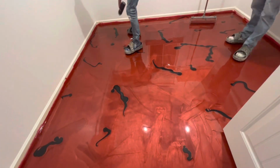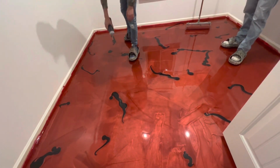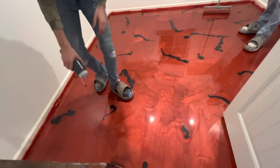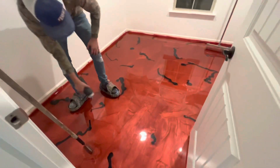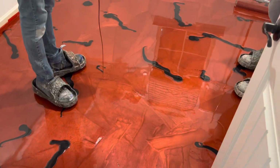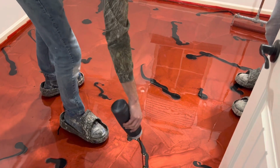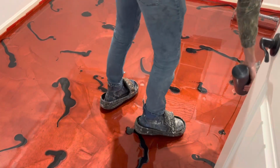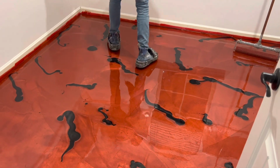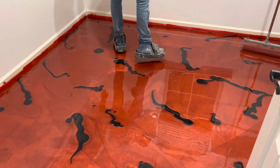These guys went around the entire closet, putting small amounts of the black accent color on the floor, kind of like little half moons, little shapes and sizes. They knew exactly what they were doing. At this point, it still was not making sense to me how the final product would come out. And guys, I sincerely say this is a true art form, and my hat's off to these guys.